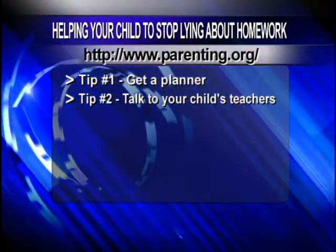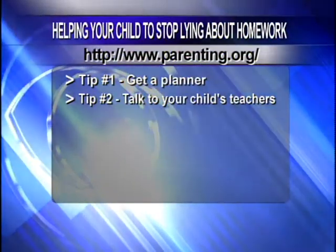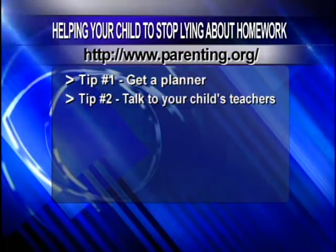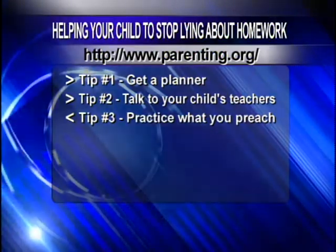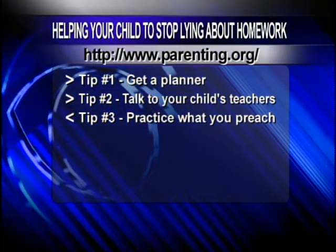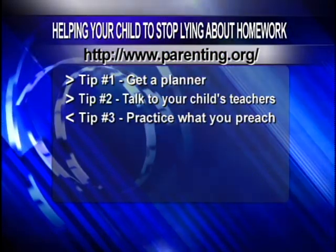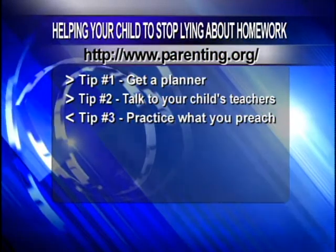Tip number 2, talk to your child's teacher. See if they're willing to initial those assignments in that planner and indicate that they've been written down correctly and have been completed. Number 3, practice what you preach. Purposely spend time teaching and practicing honesty with your child. Let him or her know what your expectations are for honesty. Point out its personal benefits.